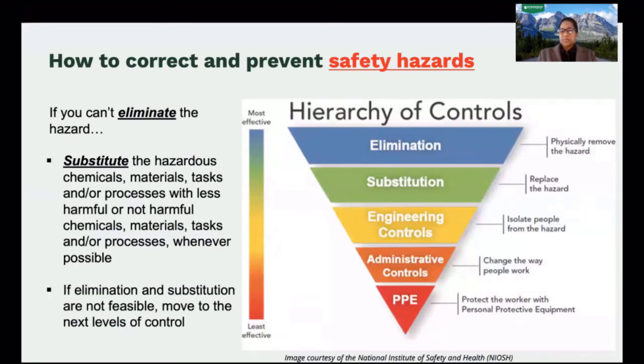And here we see the hierarchy of controls, and this was designed by the National Institute of Safety and Health. They are commonly referred to by their acronym, which is NIOSH. And you can think of NIOSH as like a sister organization to OSHA. OSHA is the Occupational Safety and Health Administration. And so NIOSH conducts the research for the regulations that OSHA develops and implements.